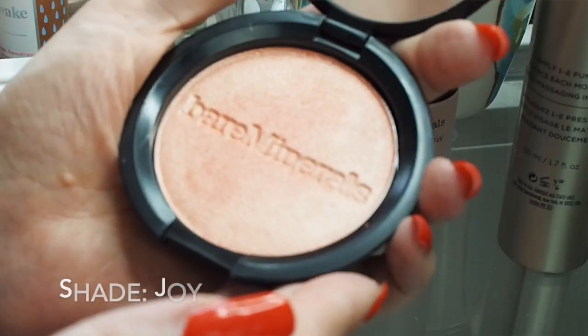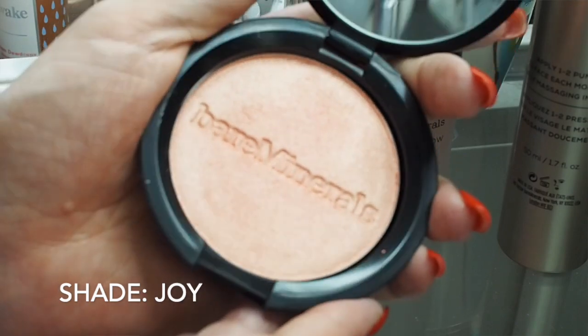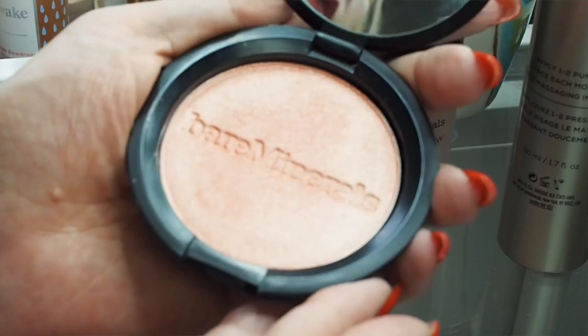This highlighter then, a few months ago I made a promise to myself that I'm not going to buy any powder highlighters because I very rarely use those anymore. I'm so into stick products and cream products. But when I saw this gorgeous highlighter, I just had to.